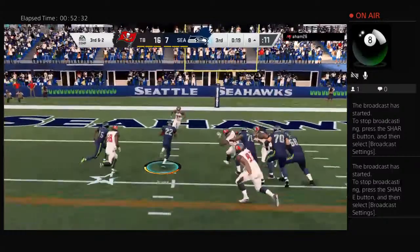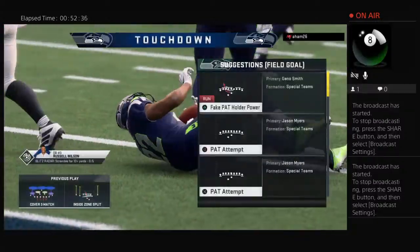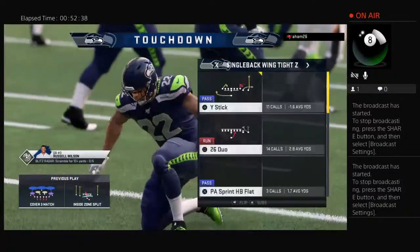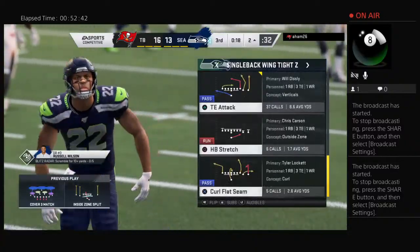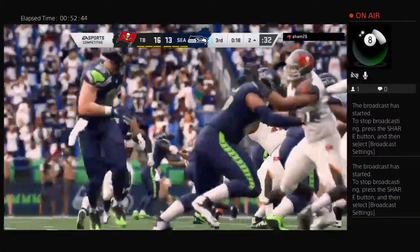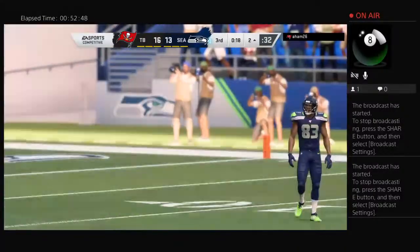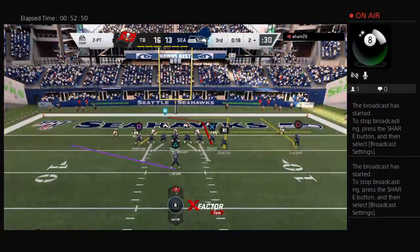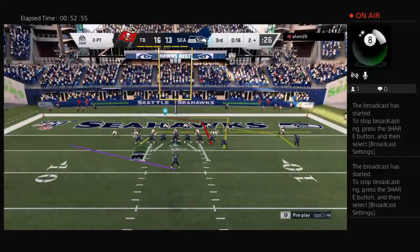Third and short, it's Prosise. And he will score. Touchdown, Seattle. An 8-yard touchdown run as they have now chopped this lead down to 3. Solid job up front. Really just a solid job all the way around to get that one in. Yeah, that was well executed, wasn't it? Well blocked, well run. End result, 6 points. Touchdown.